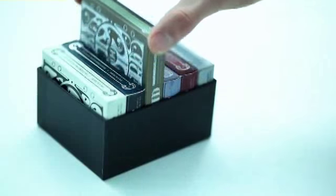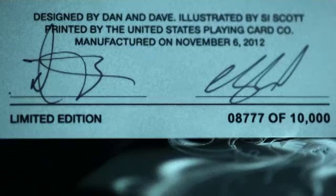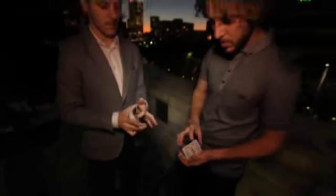The Smoke and Mirrors Deluxe box set is 5 years of experience for Dave and I in printing playing cards. It's everything we know about that in one box, signed, numbered, only 10,000 made, and once they're sold, that's it, they're gone forever. We're discontinuing the brand. It's sad to see them go, but I think you'll agree it's a grand farewell.